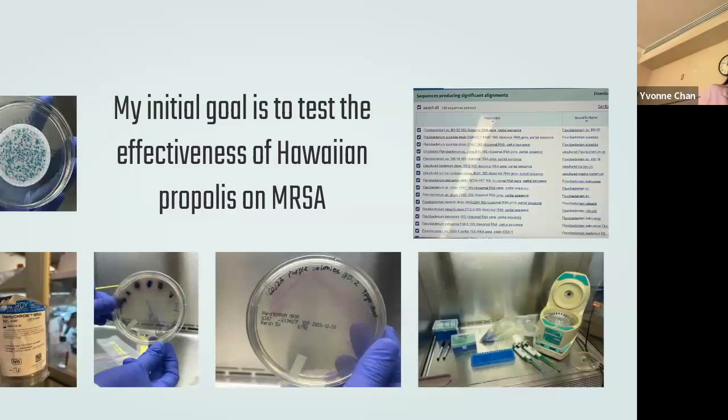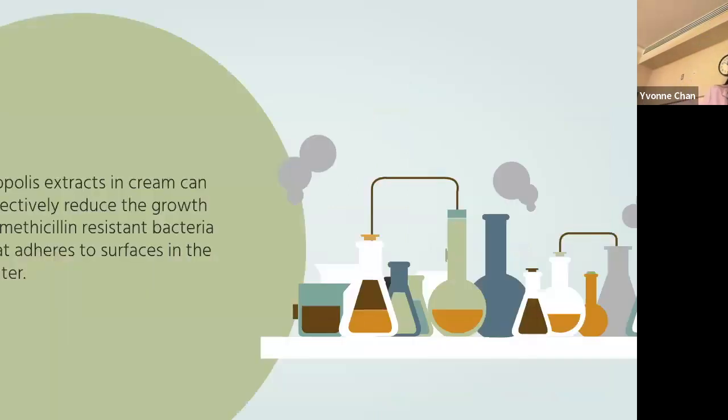It was really bad news to me, but then we quickly decided to go the other way, which is to develop a cream that could combat methicillin-resistant bacteria instead of MRSA, because now we know that all the bacteria on this plate are methicillin resistant. Therefore, I came up with my new hypothesis: the propolis extract in cream can effectively reduce the growth of methicillin-resistant bacteria that adhere to surfaces in the water.